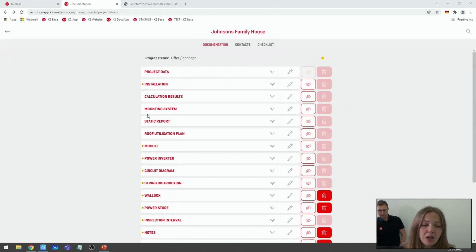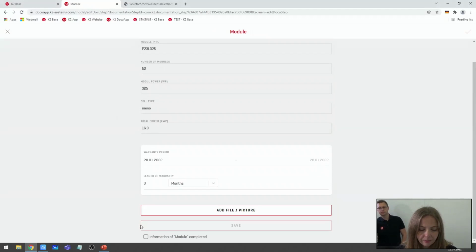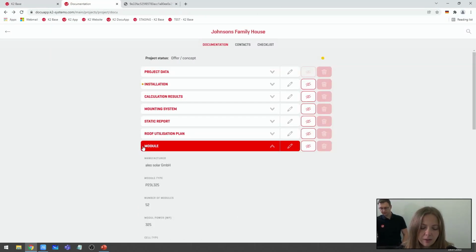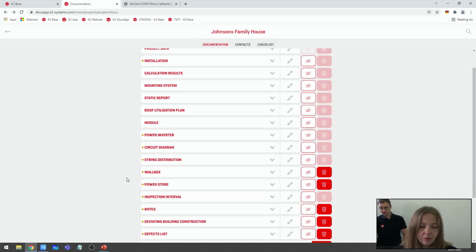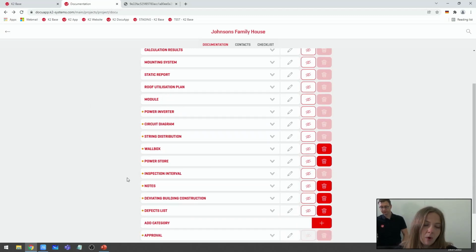And maybe the question before was also about these yellow dots. These yellow dots show you if this section or this category is complete with information. So when you go into the module section, at the end of the form you can check this checkbox, information of module is complete, save, and then the dot is not visible anymore. Then you have an overview on this page of which sections you still have to work on and what is already done.